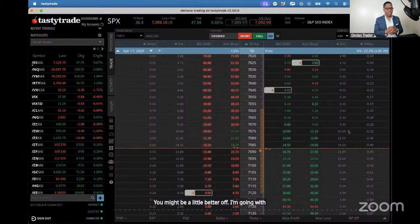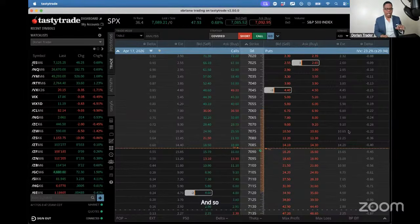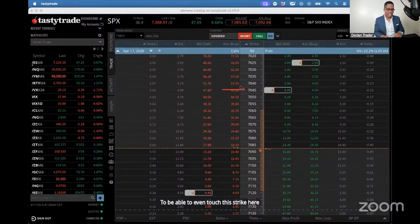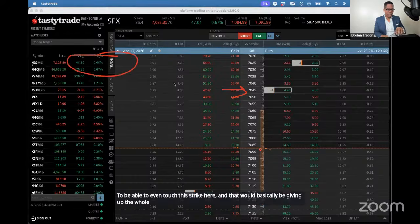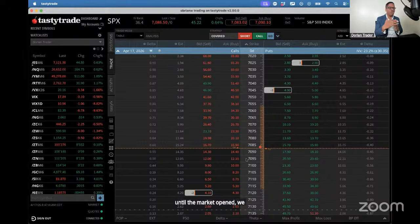I'm going with the process that the market just doesn't want to go down. We would have to drop more than 40 points to even touch this strike here, and that would basically be giving up the whole gains this morning. And until the market opened, we had no reversal. It just kept going higher and higher and higher and higher.